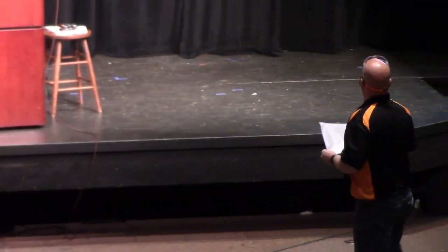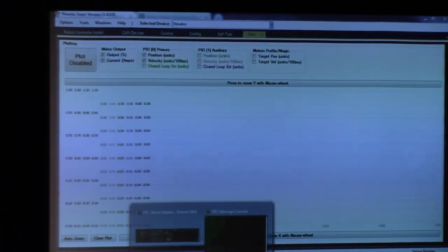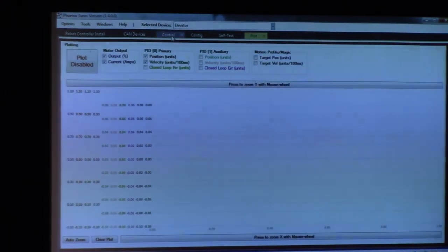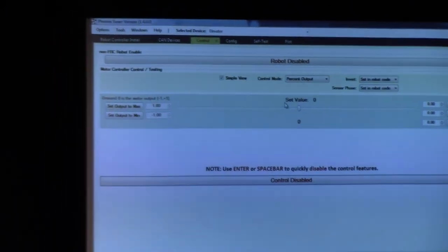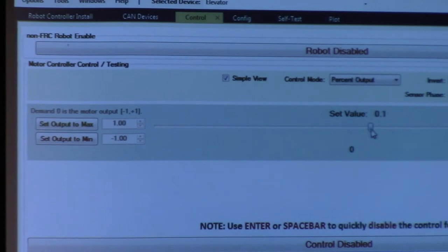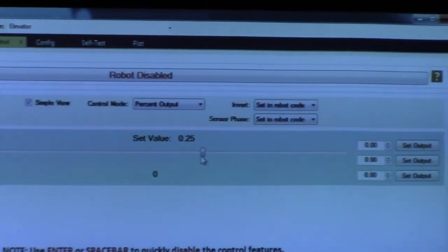Sure, go to the Phoenix Tuner. Is the robot enabled? No, it's not. Enable the robot. Now go to the Phoenix Tuner. If you go to control, we have the elevator selected right now. We can take that slider and start sliding it in a positive direction. Have your finger on the space bar or the enter button, so that'll disable things, but it shouldn't matter. You might have to click.